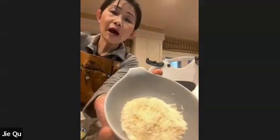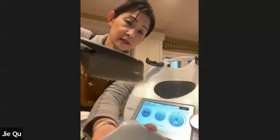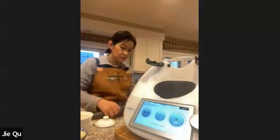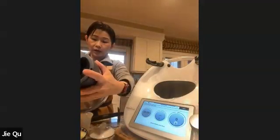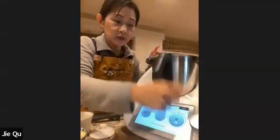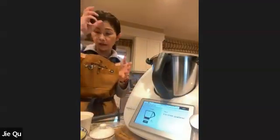So I want to show you after grating the Parmesan cheese, this is the result we are getting. Now it's the freshness of the cheese. If you buy the good ones, it's much better than buying pre-shredded or pre-grated ones. You don't need to wash the bowl at all. I mean, if you want, that's okay, but for me, it doesn't really matter. You have some residual Parmesan cheese, you can continue with it. This recipe also didn't tell you to wash, so it's okay not to wash.